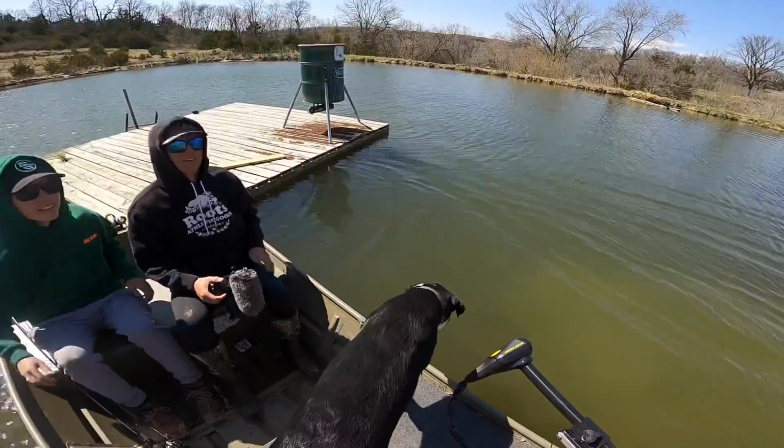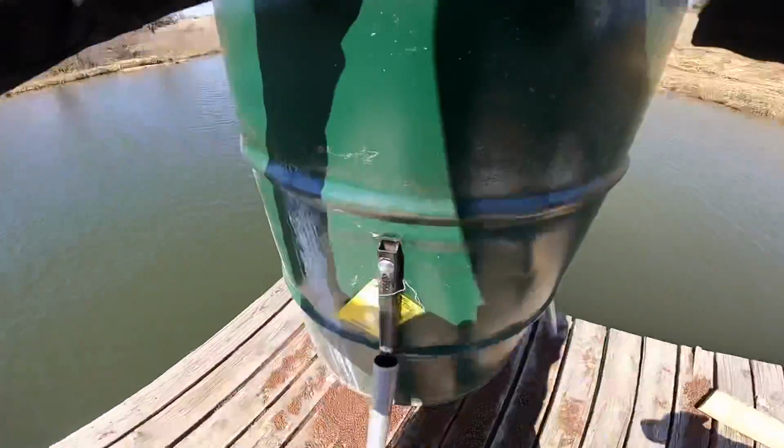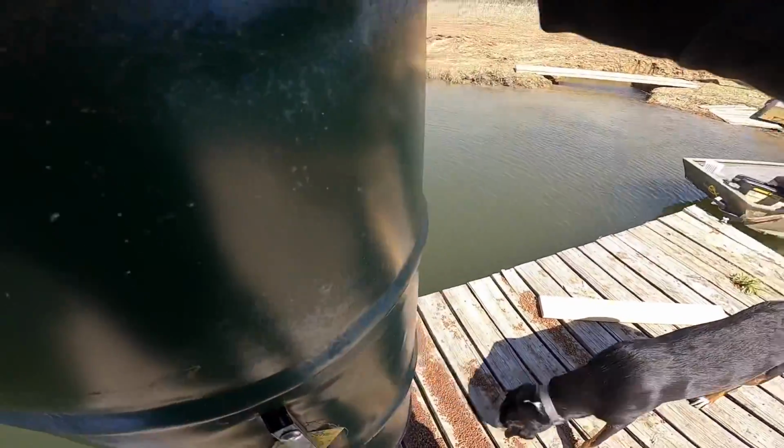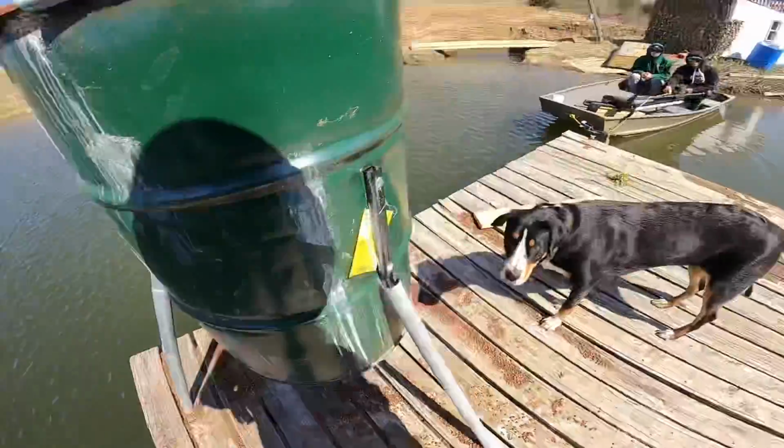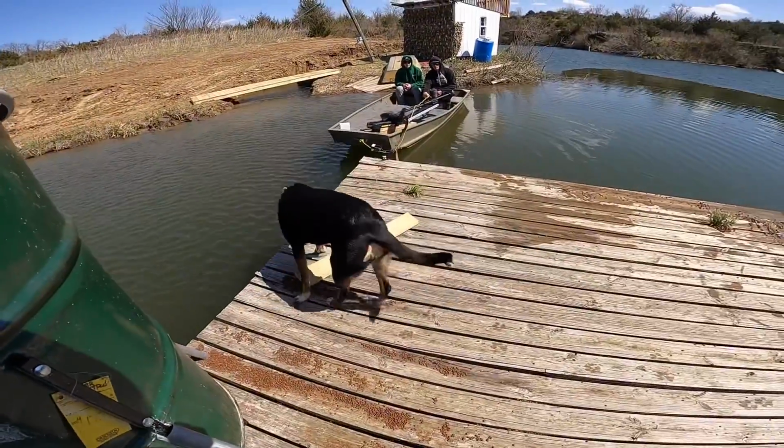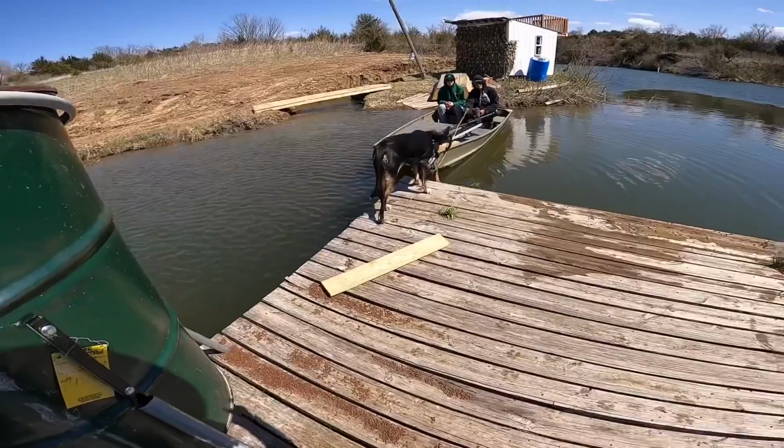I want to actually check that feeder. All right, I'm gonna check the feed level here. It went through it. We better turn this sucker down. It went through three bags in three days. All right, I went from three times a day for 30 seconds to once a day for 10 seconds. So that should help a little bit.